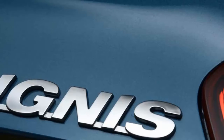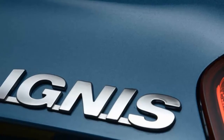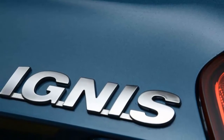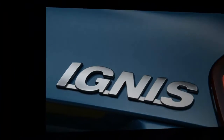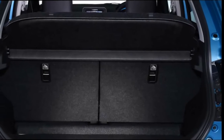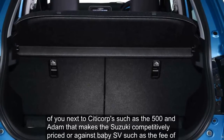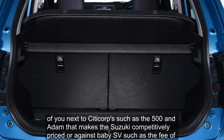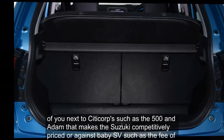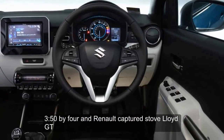The Ignis range starts at around £10,460 and tops out with this SZ5 All Grip at around £14,460, while the predicted best-selling model should cost no more than £11,960. Viewed next to city cars such as the 500 and Adam, that makes the Suzuki competitively priced, but against baby SUVs such as the Fiat Panda 4x4 and Renault Captur it's outright cheap, right cheap.